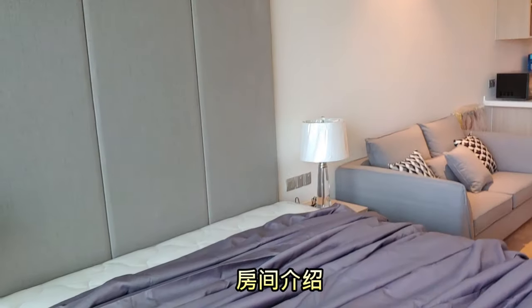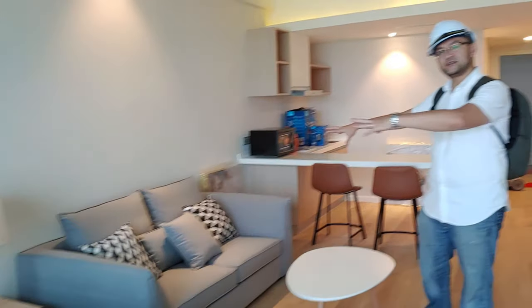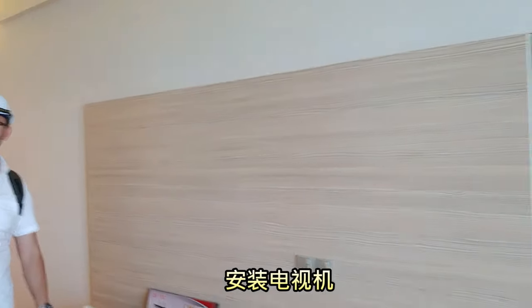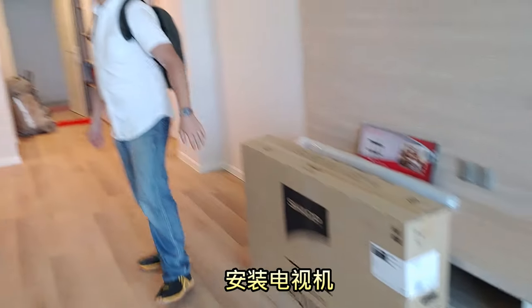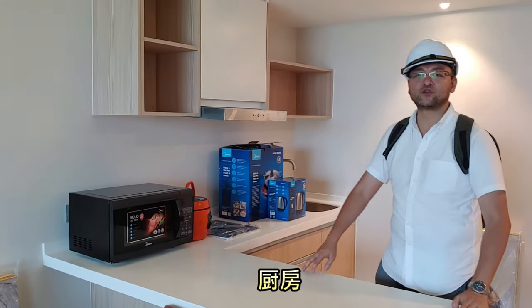It's still under construction. It's okay. This is where you sleep. This is where you sit. This is where you place your TV. TV is already here, man. This is where you'll be doing some light cooking.